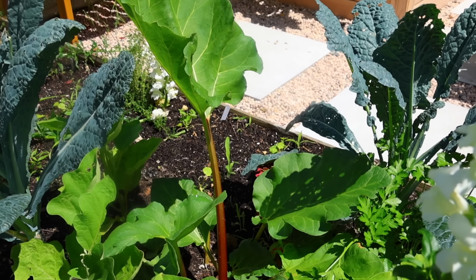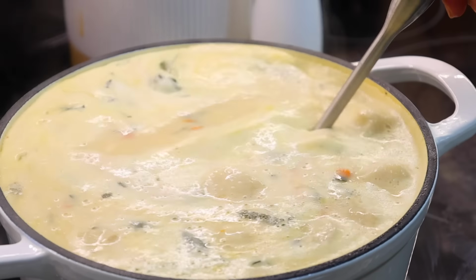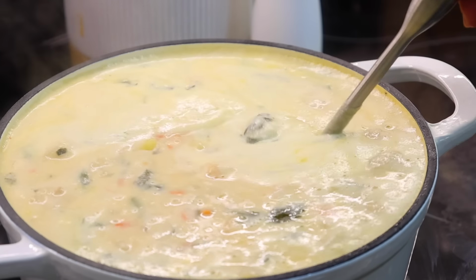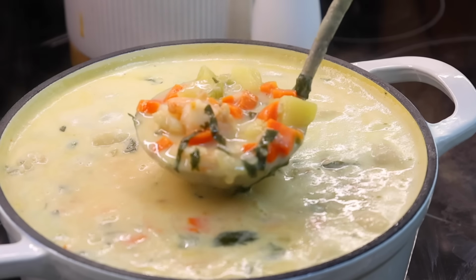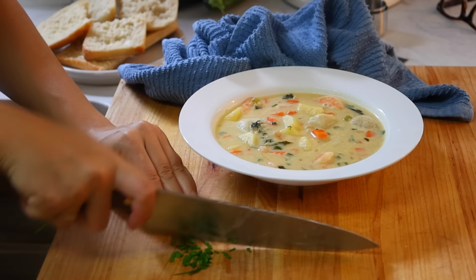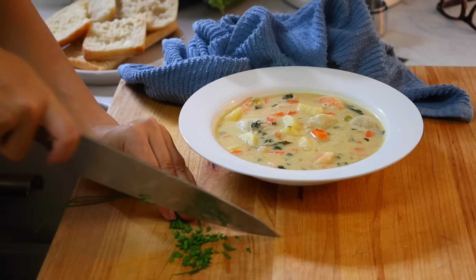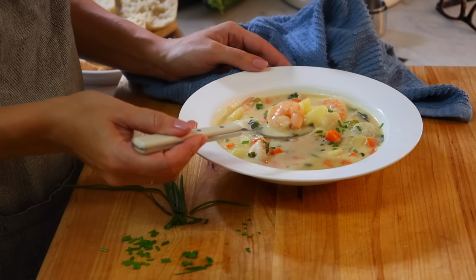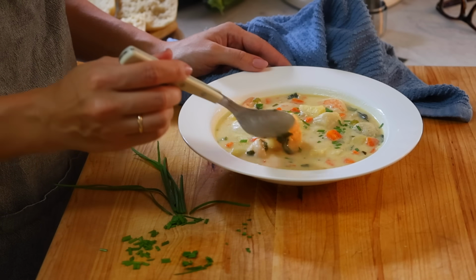So once you add all of that delicious seafood into the chowder, you just let it cook for a few more minutes until the shrimp and the scallops are literally perfectly cooked. And then I like to run out to the garden, grab a few fresh herbs, just like chives, and sprinkle that on top and have it with a little bit of crusty bread on the side. And I promise you, no one in my house is picky about this soup.